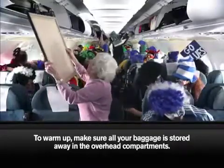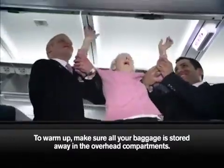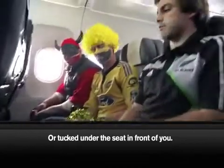To warm up, make sure all your baggage is stored away in the overhead compartments, or tucked under the seat in front of you.